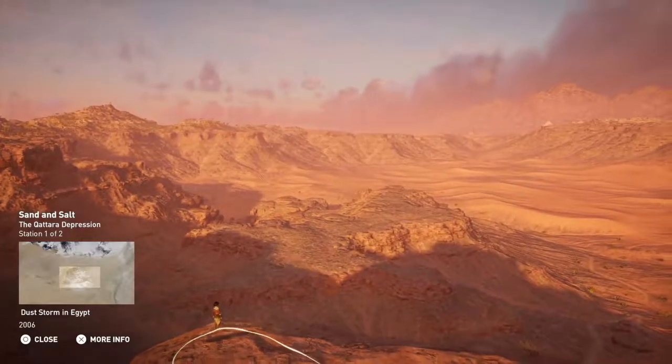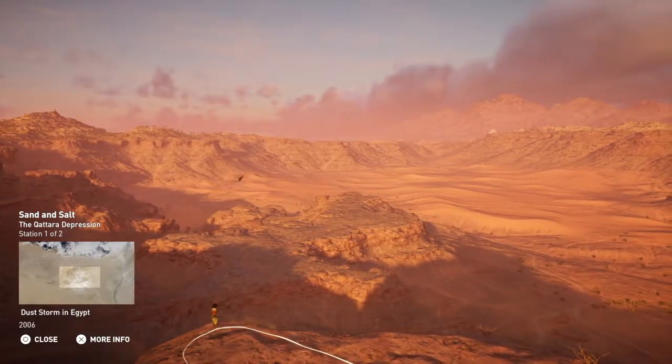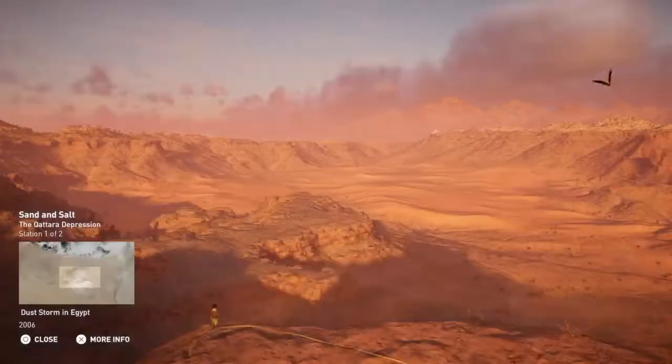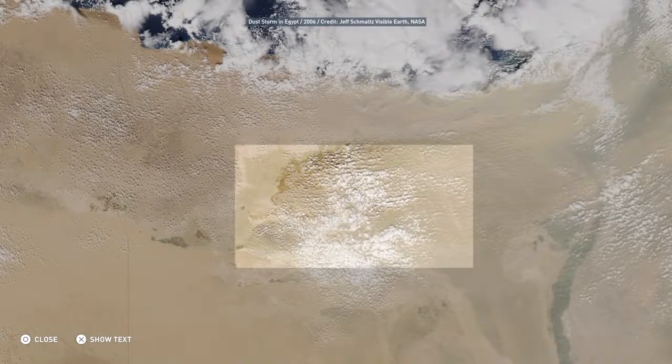The Qattara Depression is located in the northwest part of Egypt. Reaching 18,000 square kilometers, the basin is 133 meters below sea level and covered with salt. It is the second lowest point in Africa, after the Afar Depression.